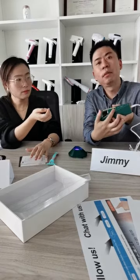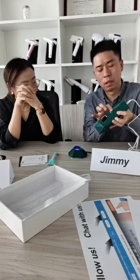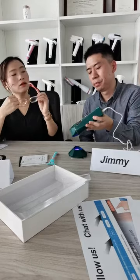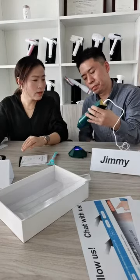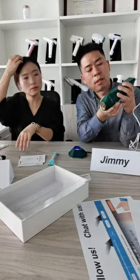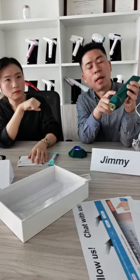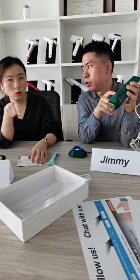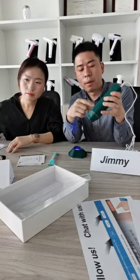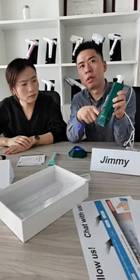Here you can see the power button, and below it is the flashing button. To power on, just long press the power button for 2 seconds. Okay, it starts. We can see it on the screen. There are some icons: the snow icon, the fan icon, and the SR. SR means skin rejuvenation. Below it, you can see the number 400,000, which means the shots.